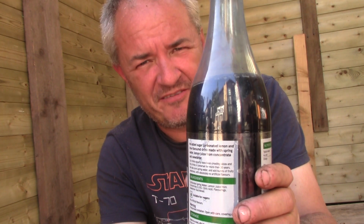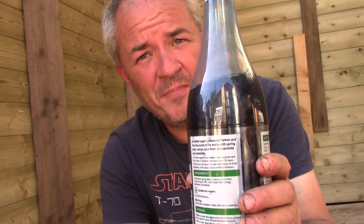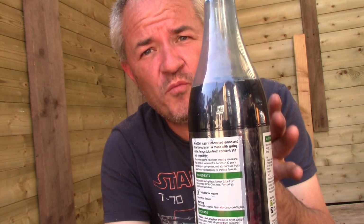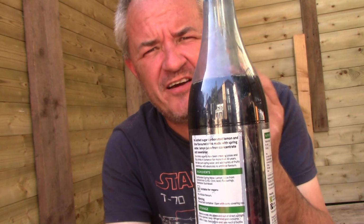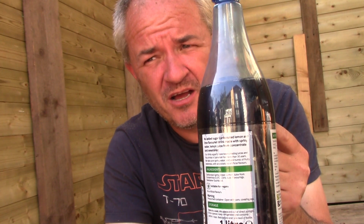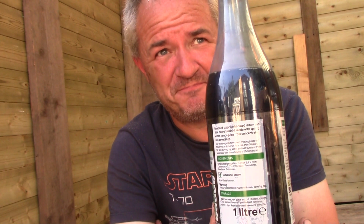We're in homebrew territory. This is the matured Rhubarb Stout. It was using a Wilko's core brand stout, their velvet stout. I got rhubarb from the garden, mushed it up, boiled it, mushed it up, chucked it into the brew. Oh, it looked disgusting. I came home one day and it looked like someone had diarrheaed all over my floor in the beer room.